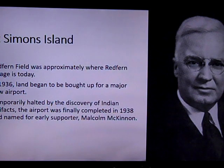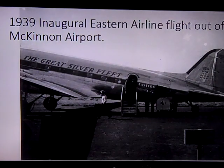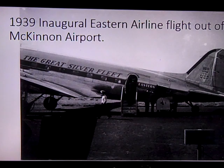Redfern Field was approximately where Redfern Village is today. But then in 1936, land began to be bought up for a major new airport. Temporarily halted by the discovery of American Indian artifacts, the airport was finally completed in 1938 and named for its early supporter, Malcolm McKinnon. By 1939, there was an inaugural Eastern Airline flight out of McKinnon Airport.